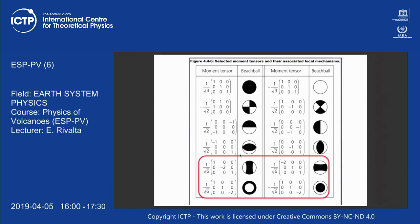You have errors because you have noise, you have faults that are not really rectilinear but a bit curved, and then you have some deviation from a perfect pattern of a beautiful double couple. This component is just a mathematical expression of the error that you have in your data. However, I will show you that volcanic earthquakes have these things often, and actually they are quite big.